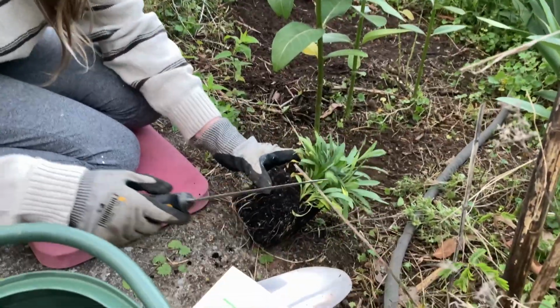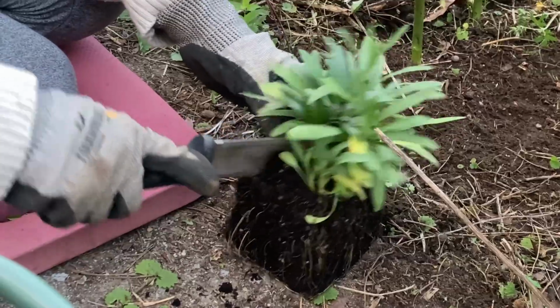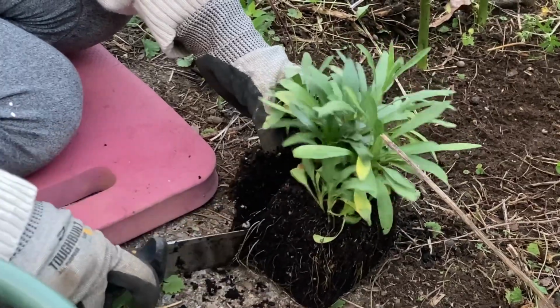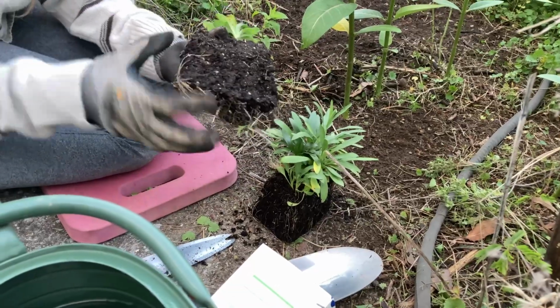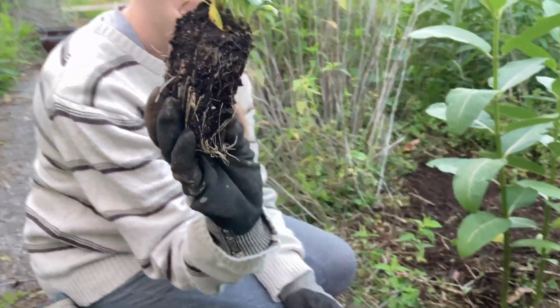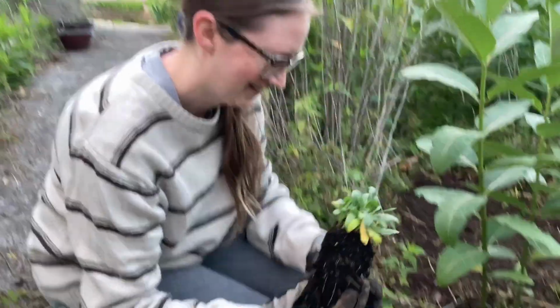This right here is the aromatic aster, and I'm just dividing it into multiples. So satisfying. It's like cutting cake, okay? But you don't want to eat the soil, but it's kind of like cutting cake without eating the cake. But look at those roots. They look really good on this aromatic aster. I hope it does well in this little spot here.